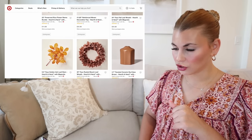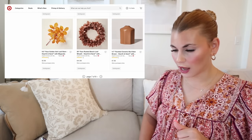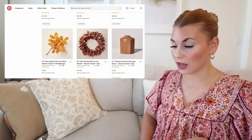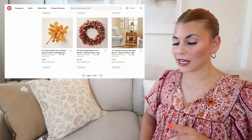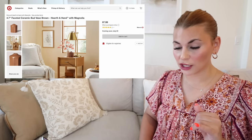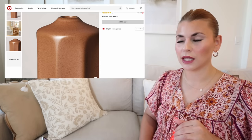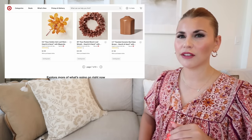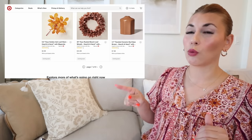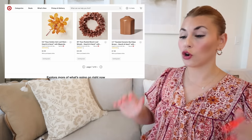And then there are just a few more wreaths. The faux rusted beech leaf wreath, I feel like, is one we've seen a few times. Also love this faux golden ash stem. That's really pretty. And another bud vase. This again is more of like a medium sized bud vase, as you can see right here next to that arrangement. It's really similar to one that they did in the spring collection. They introduced all these faceted vases, but this looks like a more warm brown, whereas the one in the spring collection was a cool toned brown.